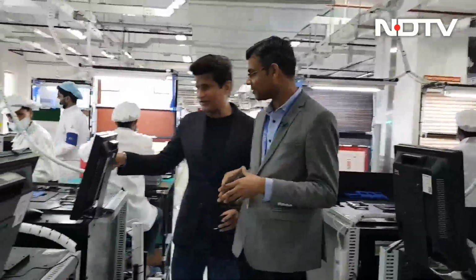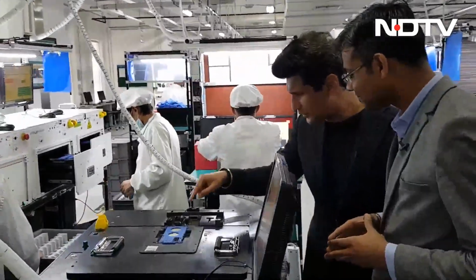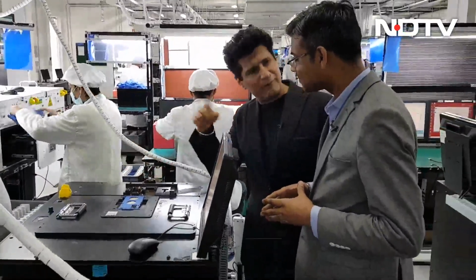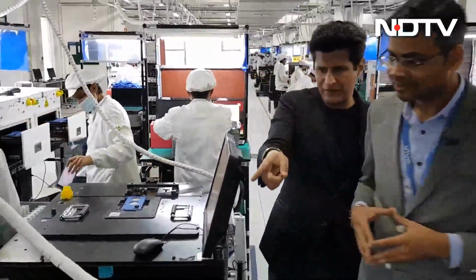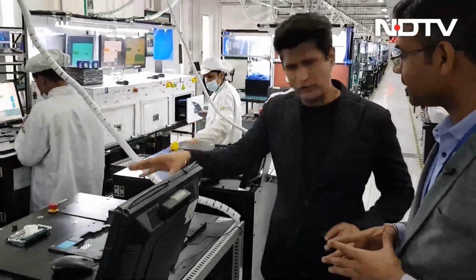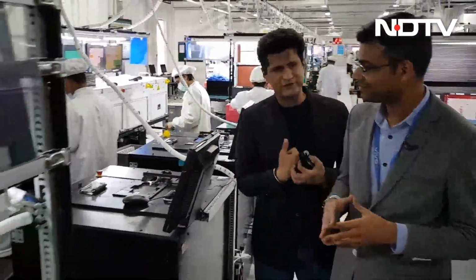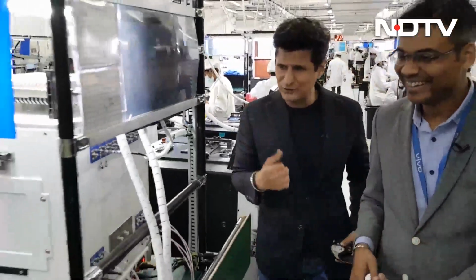Wow. This is very fascinating what they're doing out here right now. They're testing the adaptive brightness up and down, and with that pattern out there, they're testing the camera. It's all automated. They put the phone in and boom, it's done. Yeah, it's all done. Wow. ये हमारे gadget lab में भी एक ऐसा होना चाहिए. I'm going to ask you to send one there.